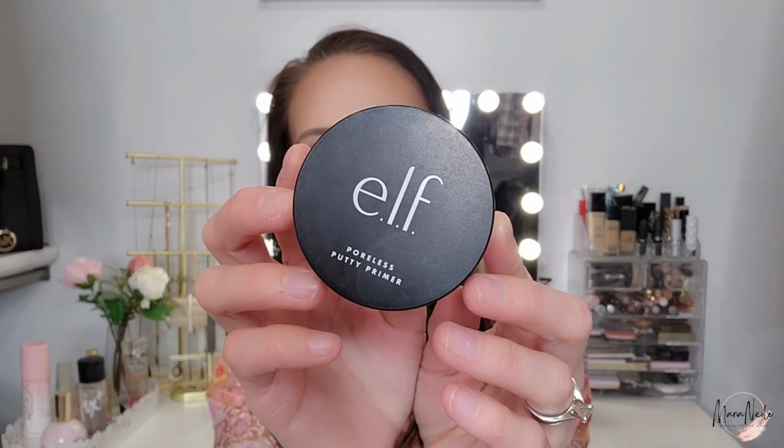Okay, let's do one more makeup product. I do have a few more, but I'm going to jump around. I like jumping around. This is the e.l.f. Poreless Putty Primer. This is another kind of cult classic from the brand, and it is super cheap. I think this is like $6. It's really inexpensive. This one I have used quite a lot because I use this daily.